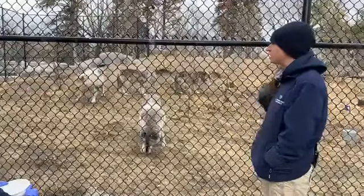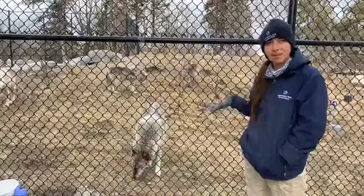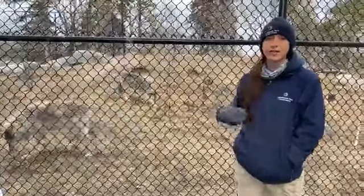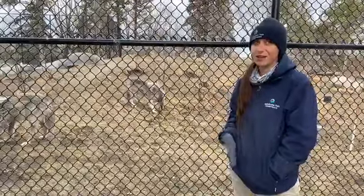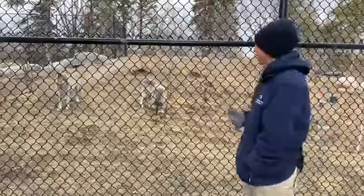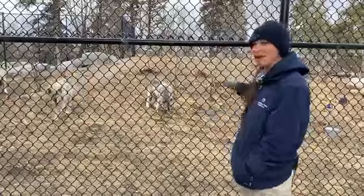Typically what we see is the top wolves go to bed first and start having a nap. Jack will usually be off to the side. Being the omega, he tends to do everything after everyone else. So when the rest of the pack is settled, then he will settle as well. And that's also included in feeding. He will eat last. So they have their own schedule. They go for their noon nap and then they have their end of day nap.